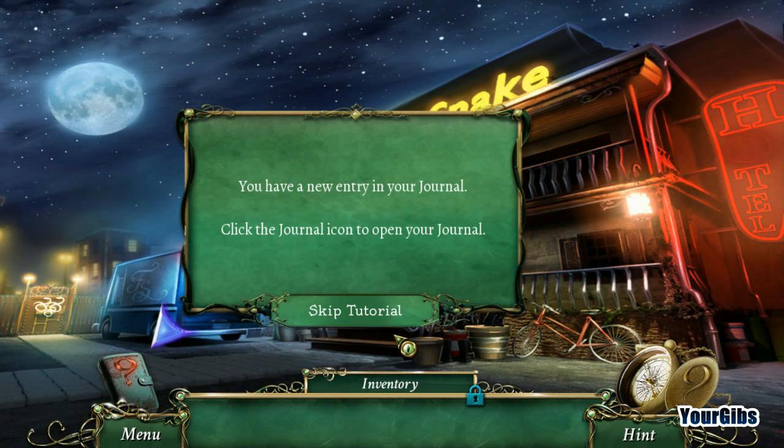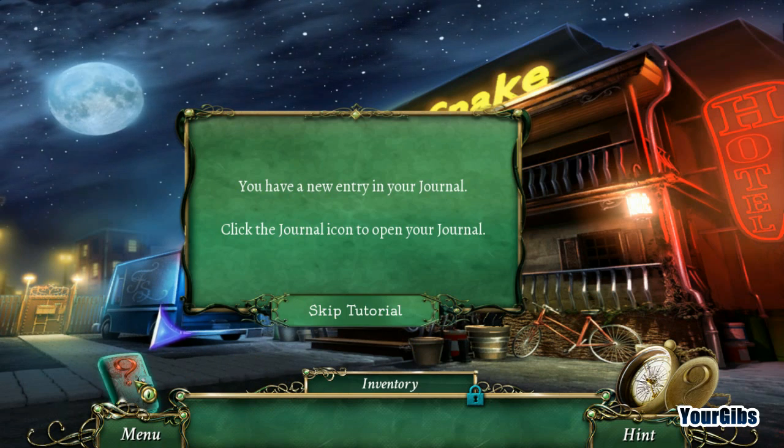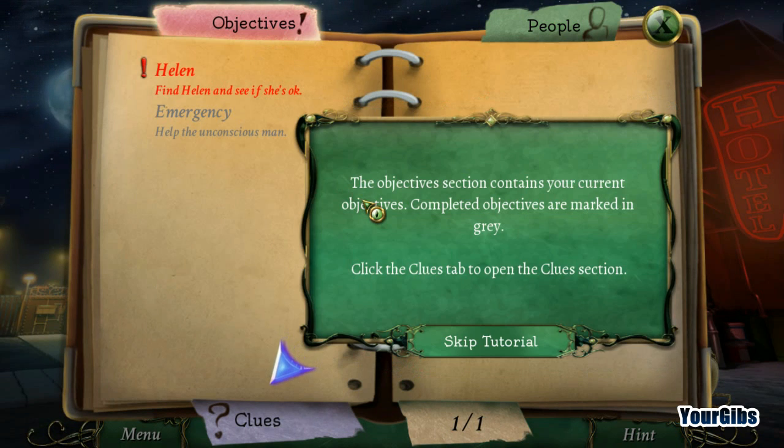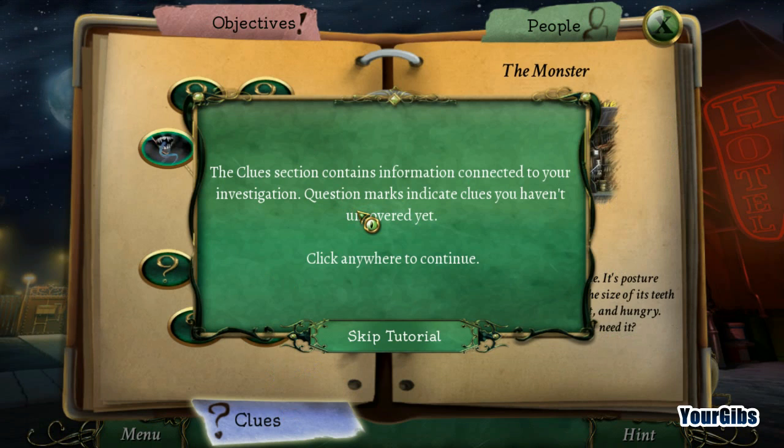Okay, so we've dealt with that, have we? Go to our journal. This is the character section. When you find information about the people you meet on your adventure, it will be stored here. The objective section contains your current objectives. Completed ones are marked in gray. Clues. The clue section contains information connected to your investigation. Question marks indicate clues you haven't uncovered yet.